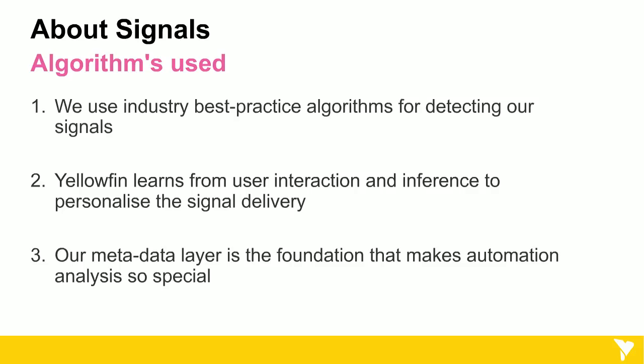In terms of the signals themselves, if you're looking underneath, we do use industry best practice algorithms for detecting all these different types of signals. We also have built-in functionality so that Yellowfin is going to learn from this user interaction. And what it's going to do then is be able to personalize those signals, maybe for the next time that they're run. And I'll go through that in a little bit more detail in my demonstration.